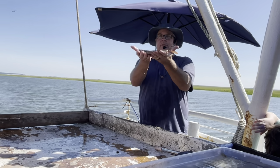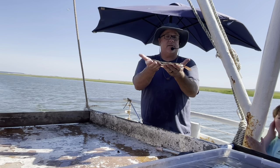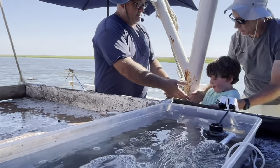Alright, you can put two hands underneath the flounder. Make sure one hand is underneath the head to support the head. If the head's hanging off, he's going to probably slide out of your hands. There you go, good job.